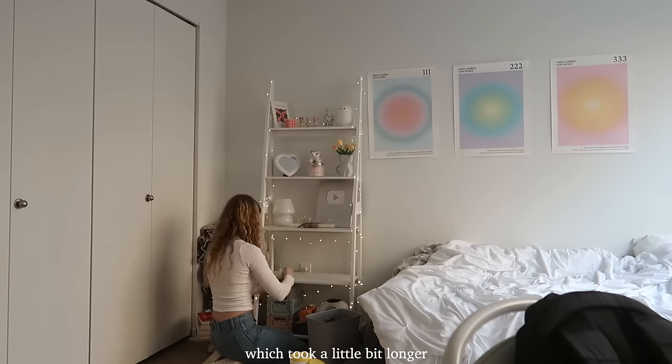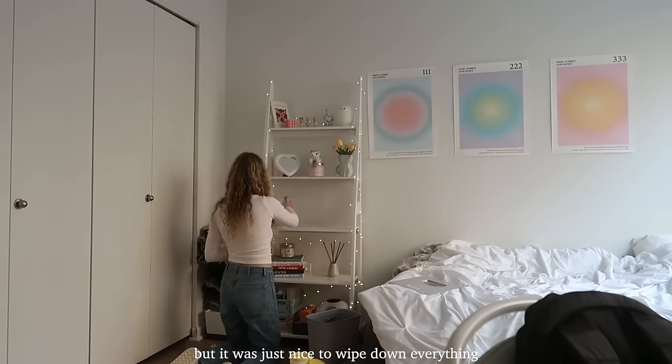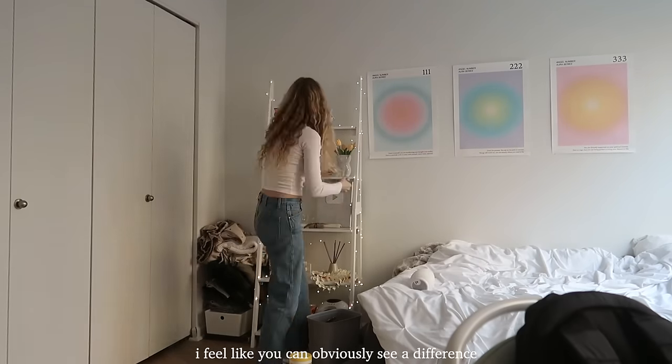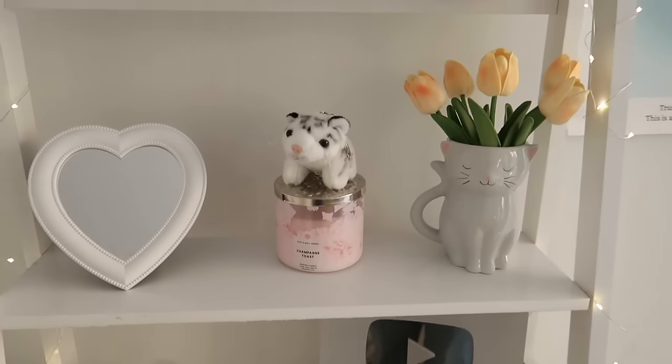I also did my shelves, which took a little bit longer, but it was just nice to wipe down everything. Even the books and Sunny Angels and everything were just so dusty. I feel like you can obviously see a difference with how clean it is.